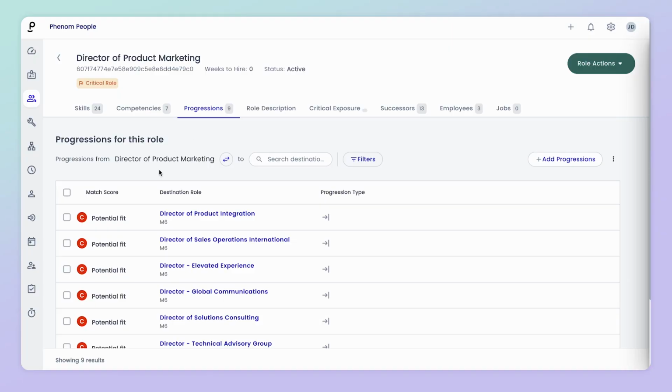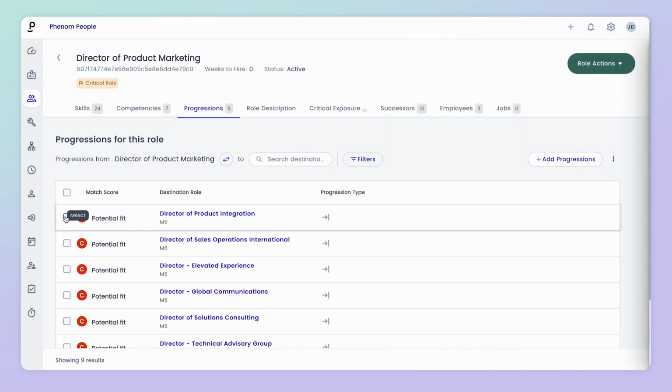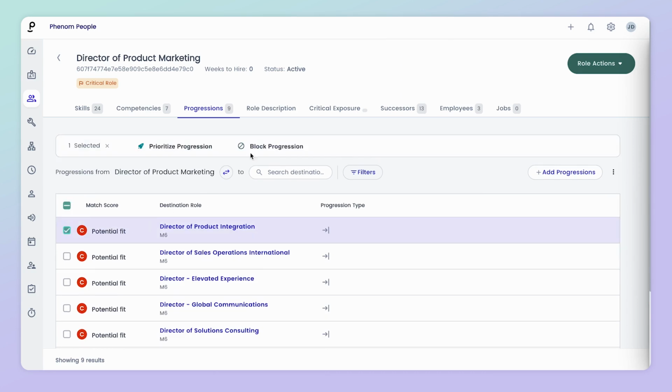So the talent managers or HR business partners can come in here and see what are the typical progressions, why they are being suggested. This one says it's a C fit because it's a low skill match, right? 3 out of 20. And then they can come in and actually decide, hey, I want to block this progression because it doesn't make a lot of sense based off of this fit level. Or, they can let it fly, and then the employees will be able to choose that progression.